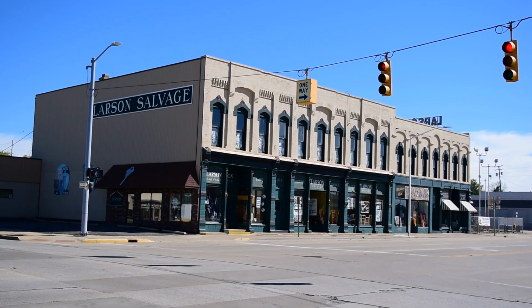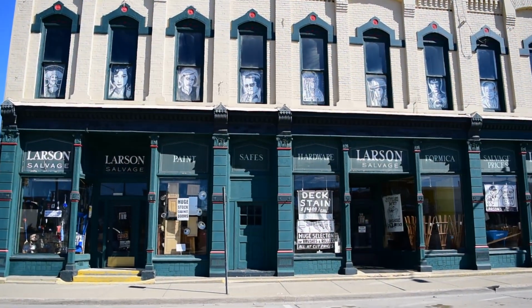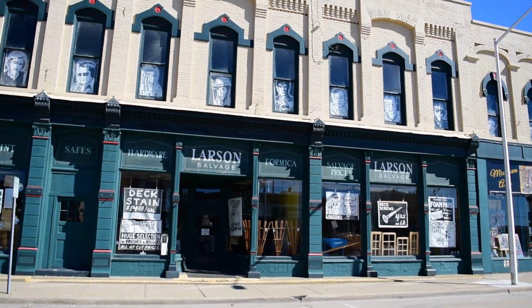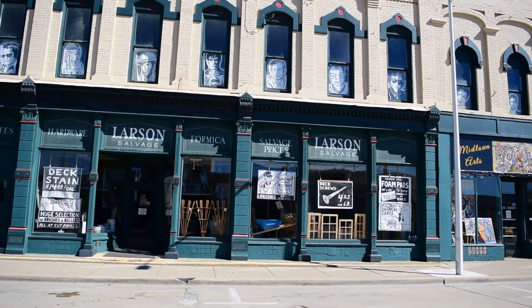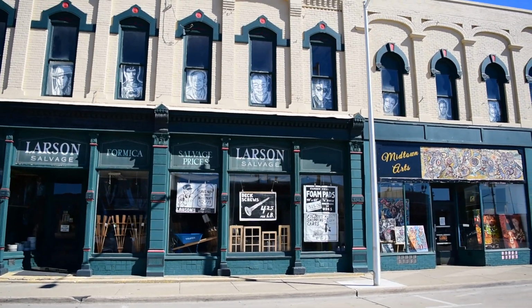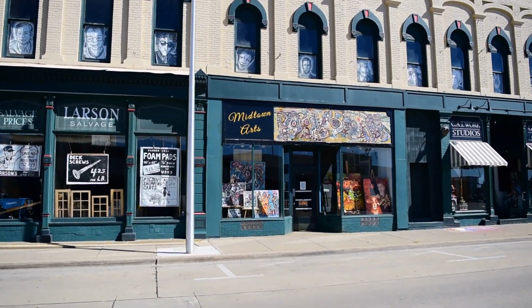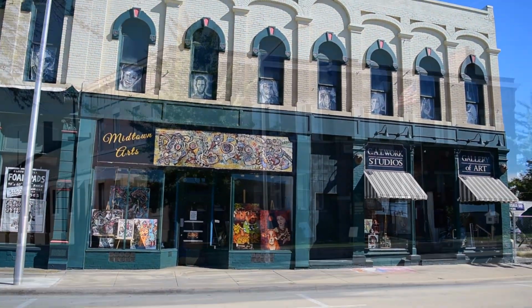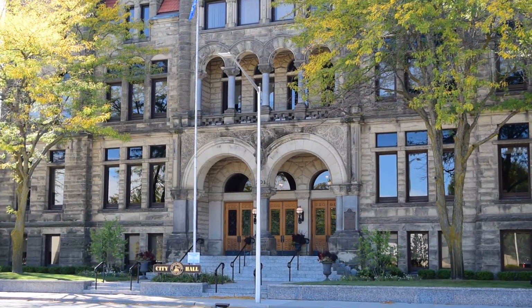On the other side of Washington, heading towards Columbus Avenue and the south side, is Larsen Salvage Company. Founded in 1958 by Gordon "Gordy" Larsen, this hardware store has served the Bay City area for generations. Now his son Tom runs it, as well as the adjoining art galleries, Midtown Arts and Cat Works Art Gallery. A little further down the street on the other side is the Bay County Museum and City Hall.